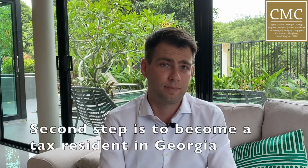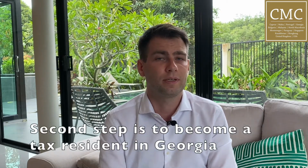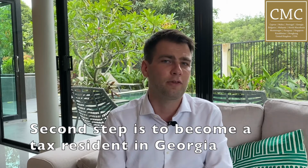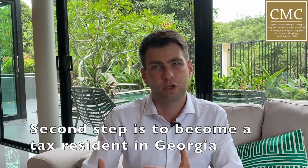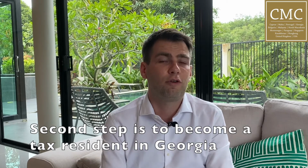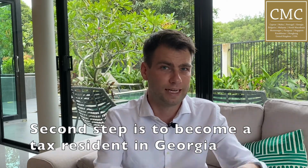And in the next steps, there is 2 ways to become tax resident. One way is the very classical way of the 183-day rule. It means you spend at least 183 days, which is 6 months, in Georgia. So the majority of the year you're spending in the country, you're automatically becoming tax resident. You can apply for your tax resident certificate to prove that you're actually, as a person, tax resident in the Republic of Georgia.